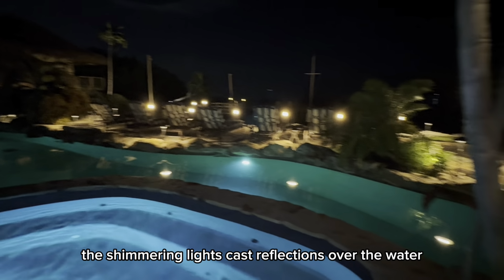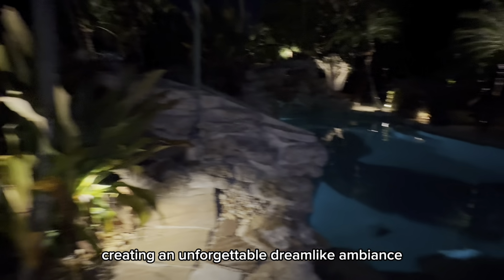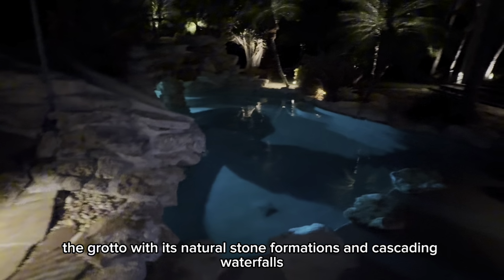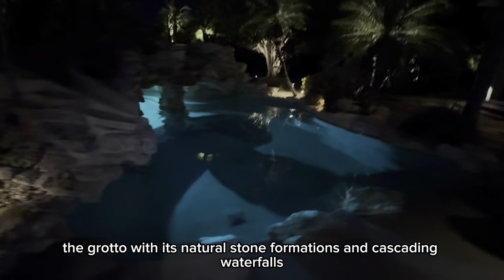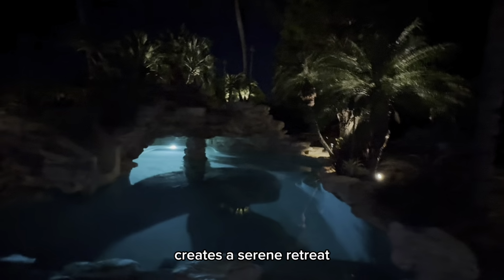The shimmering lights cast reflections over the water, creating an unforgettable, dreamlike ambiance. The grotto, with its natural stone formations and cascading waterfalls, creates a serene retreat.